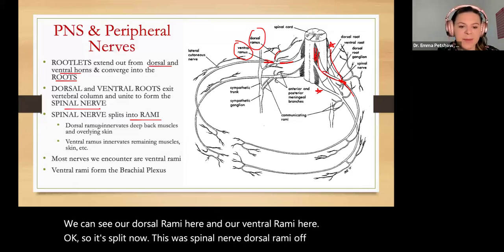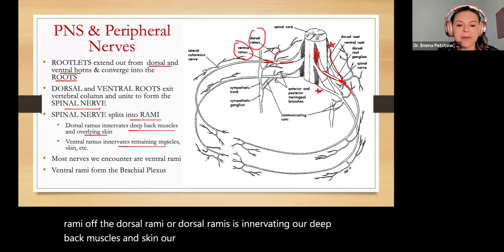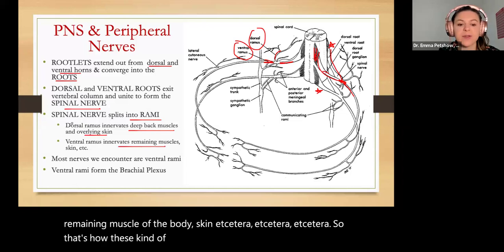The dorsal rami, or dorsal ramus, is innervating our deep back muscles and skin. Our ventral rami is innervating the remaining muscle of the body, skin, et cetera. So that's how these spinal roots or spinal nerves are splitting off into different sections.